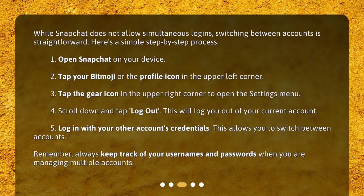1. Open Snapchat on your device. 2. Tap your Bitmoji or the profile icon in the upper left corner. 3. Tap the gear icon in the upper right corner to open the settings menu. 4. Scroll down and tap Log Out. This will log you out of your current account. 5. Log in with your other account's credentials. This allows you to switch between accounts. Remember, always keep track of your usernames and passwords when you are managing multiple accounts.